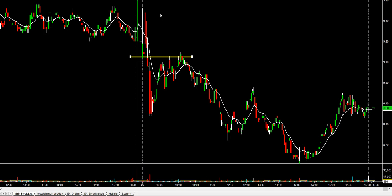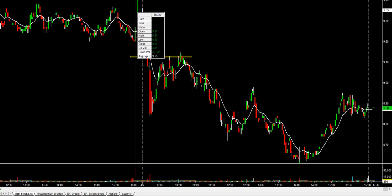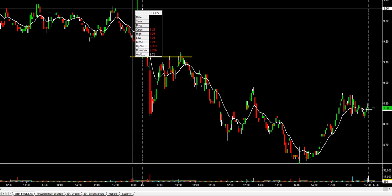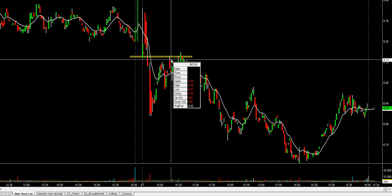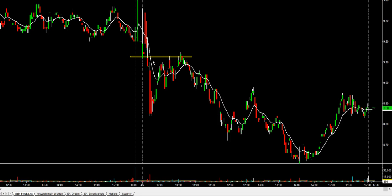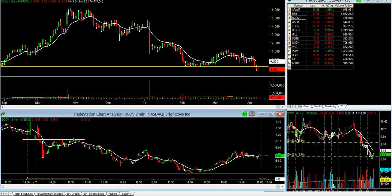But we had a breakdown here, and the risk to reward was actually decent on this. You could have risked to the high of day around 9:35, and then entered around 9:11, and the stock did sell off, came back, retested that support level, turned it into resistance, and then continued that sell off all day. So that one ended up being a nice one.